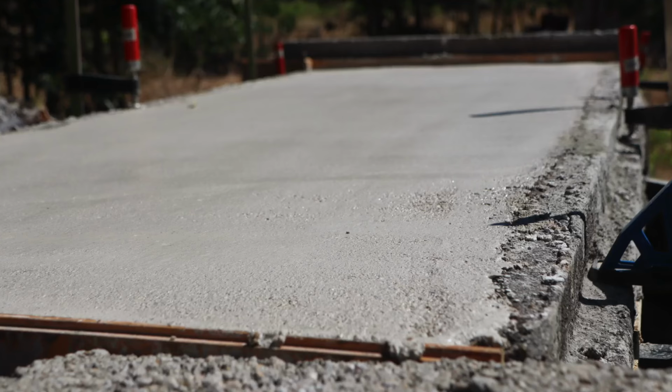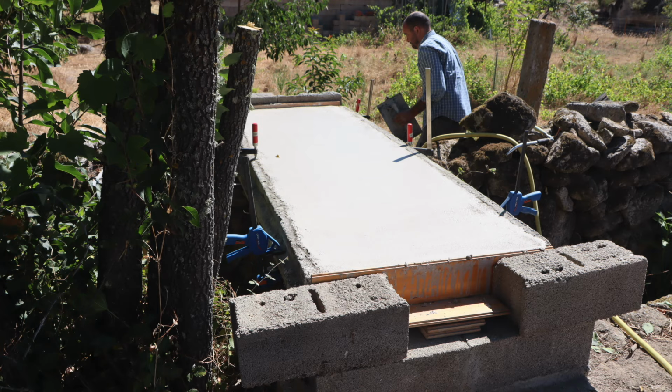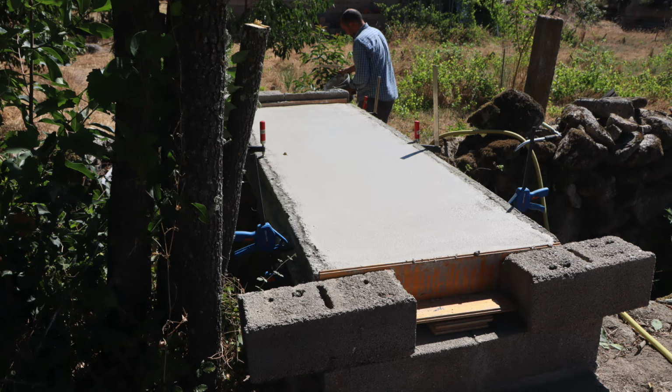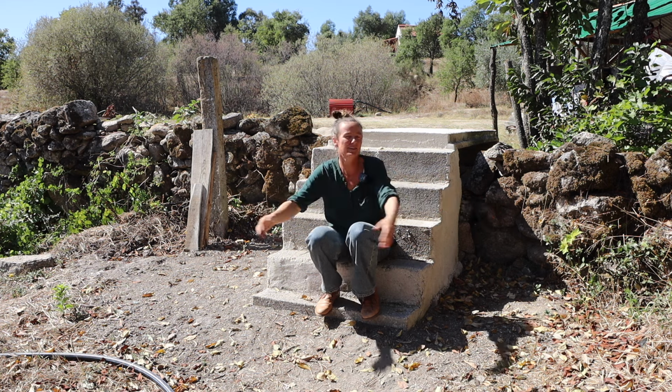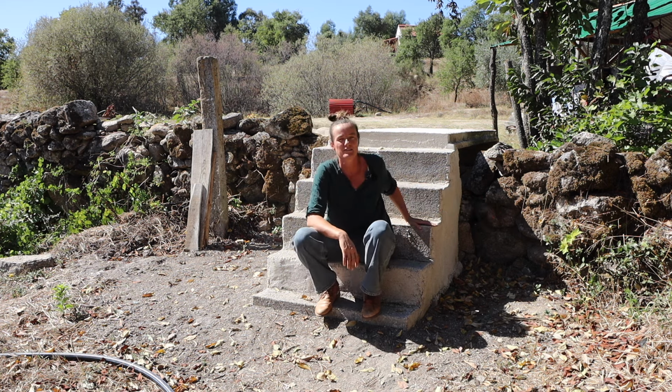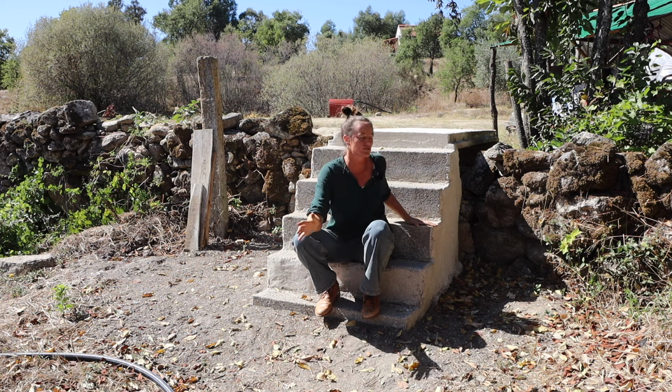One thing is for sure, this bridge will be here for a very long time to come. It looks a little rough, but it sure does work. And there you have it, the eyesore is gone. We will probably still put wooden planks on this to make it look a little bit more natural and lovely.